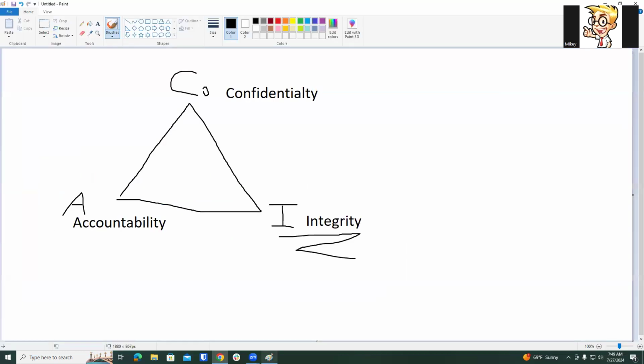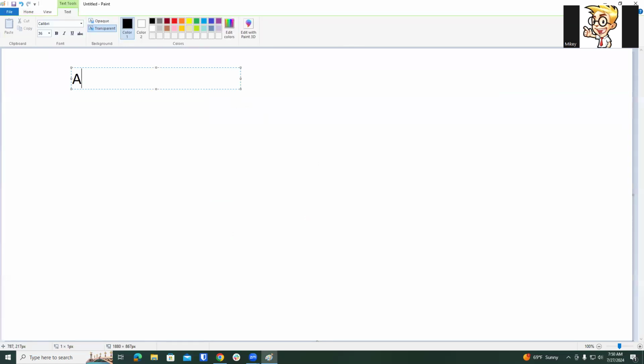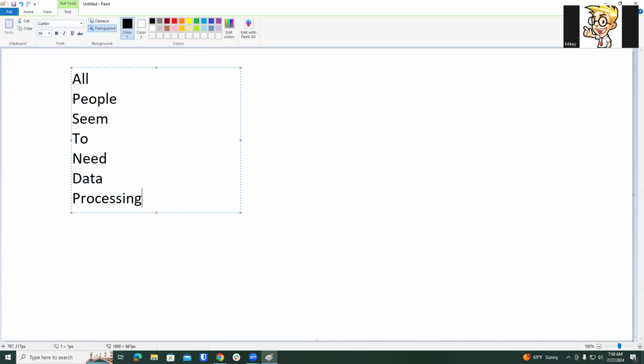Might as well jump over to our notepad here and go over the OSI layers. All people seem to need data processing. Okay, this is worth the tangent, I promise. If you don't know the OSI layers, well, this is a good little review. This came from Professor Messer. Those are 7 layers.